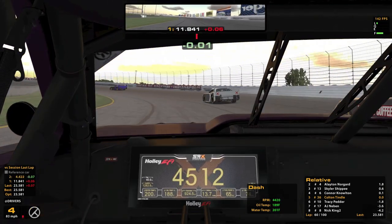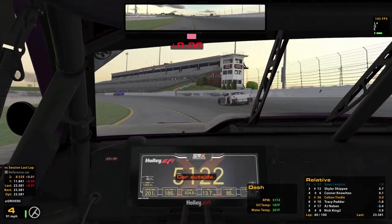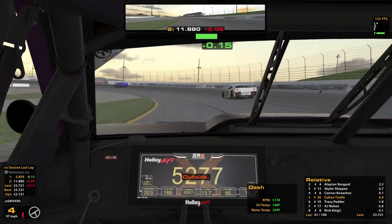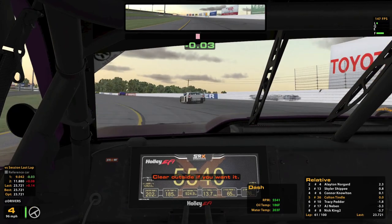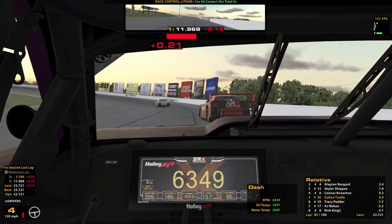Kind of defending the low side here, making it hard for me to make anything of this. Stay low, there is a car on the high side. Clear outside, outside. That was 23.7. Still there. Clear outside if you want it. Car outside, clear.